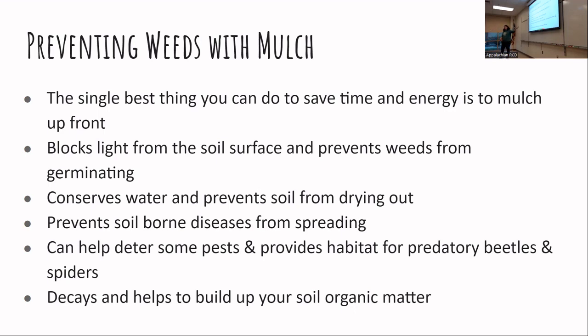I will say that mulch can increase slug populations. They love mulch. So maybe if it's a really wet spring and you're having a really bad slug problem, you can take the mulch out temporarily and lay down Sluggo. We are giving out some Sluggo, so you can keep the Sluggo pellets on the mulch to keep the slugs down.